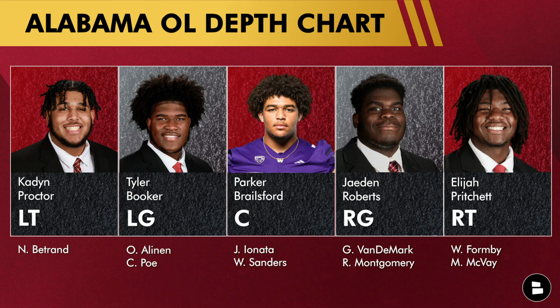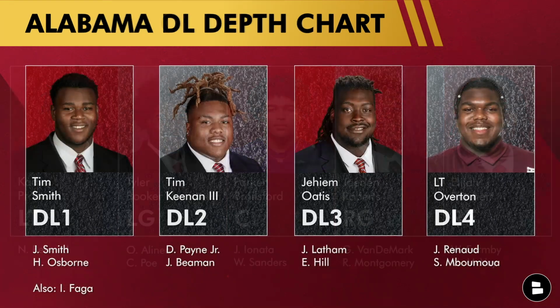But once you get outside the top 5 and even top 6, especially with Vandermark, there's like no snaps there on the offensive line, which could be some trial by fire if, knock on wood, injuries end up happening.